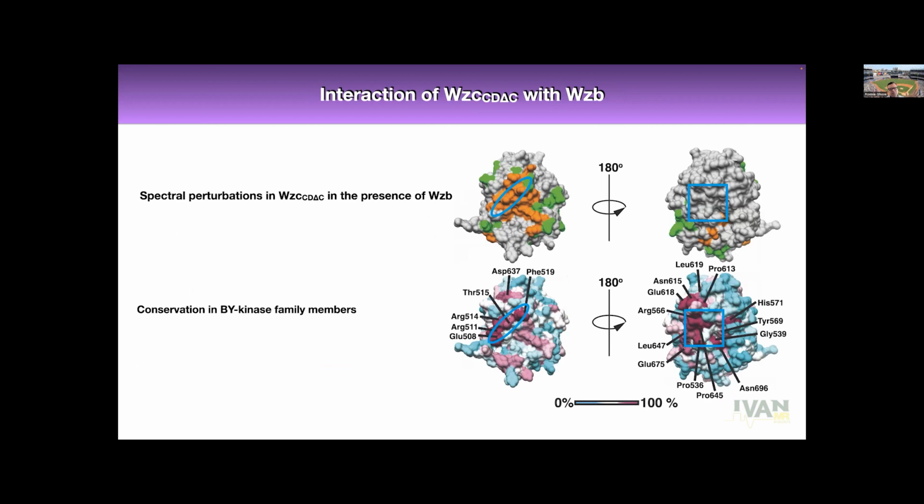Anyway, we did the most naive thing one does. We took this core domain, we assigned the backbone resonances, and then we added the other domain unlabeled. So this was N15 deuterated, and we added the unlabeled phosphatase, and we saw a bunch of perturbations, mostly line broadenings, right? And this is the interaction area, the orange part, which showed the largest amount of spectral perturbations.